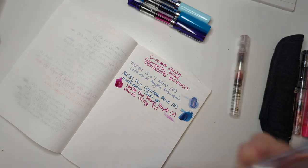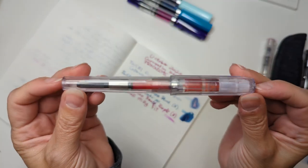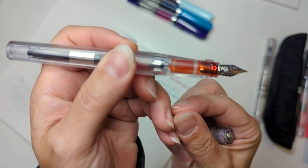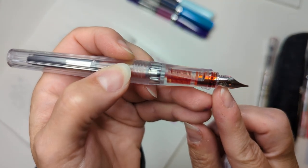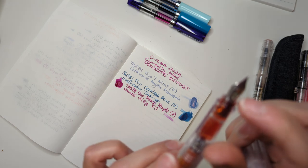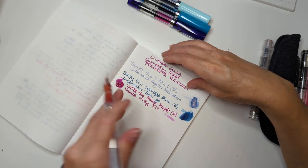So, this made it to my other list. This is my Kaweco Perkeo in clear. I got this pen because I wanted a pen with a clear feed. I'm not going to lie. That is the whole reason I got this pen. It has overperformed. I put a Goulet nib on here, which I just realized now because I recognize the brand. I assume it's a medium because I don't think I had a choice.